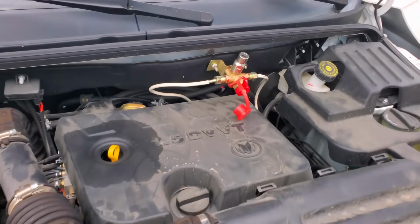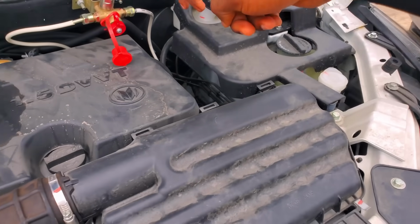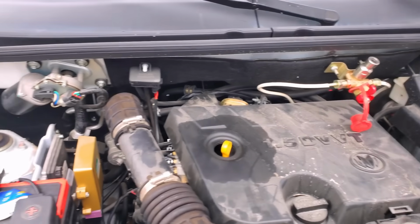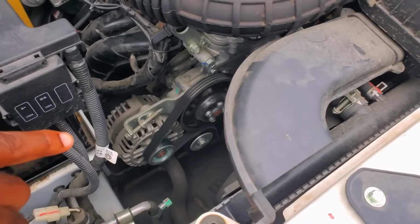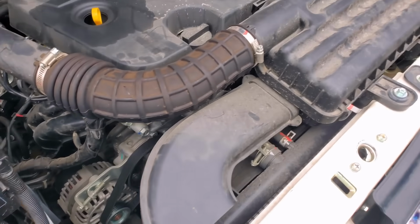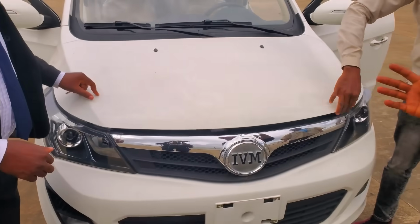Okay. This is the filling point. That means I don't need to pull that gas out. Just fill it from here. And you can see it's on. This controls the switch between the CNG and the fuel. Wow. This is great. Powered by CNG, compressed natural gas.